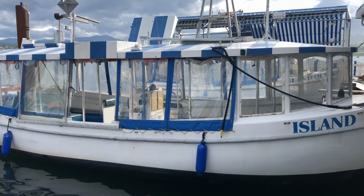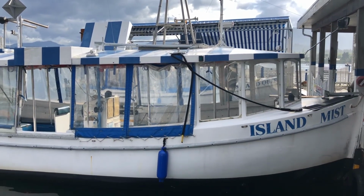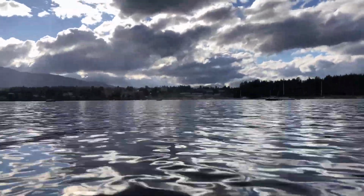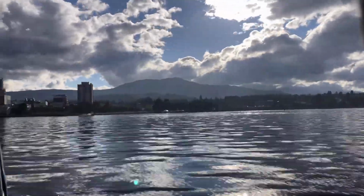So that was Protection Island. No pre-planning necessary. It's just something you should do if you have a couple of hours in Nanaimo. It was really great fun, and our only regret was not spending more time there. It was a really fun, relaxing place to explore.